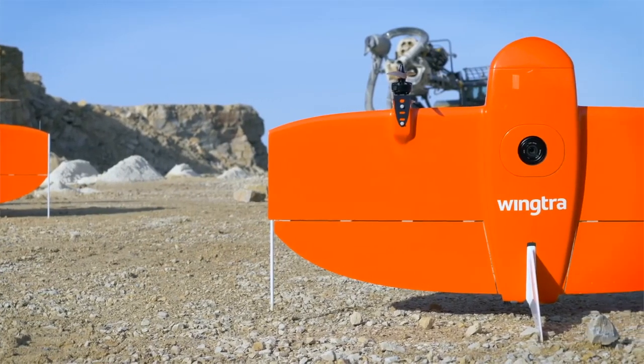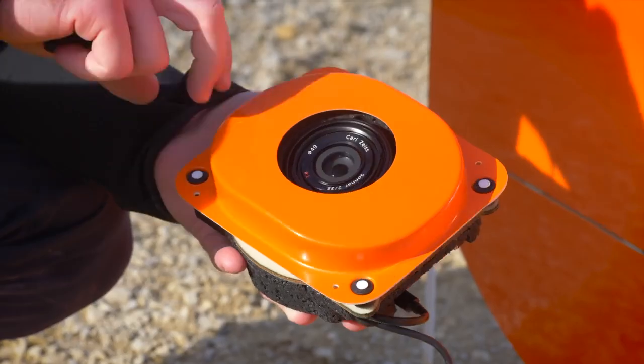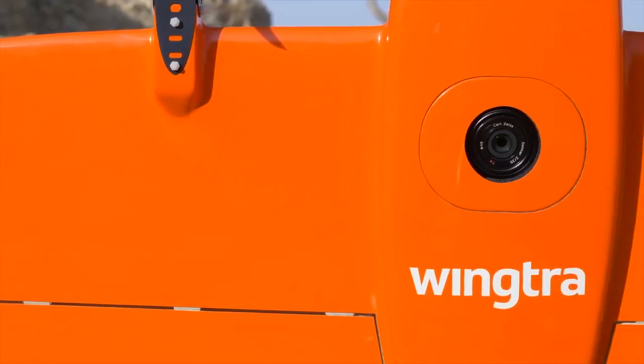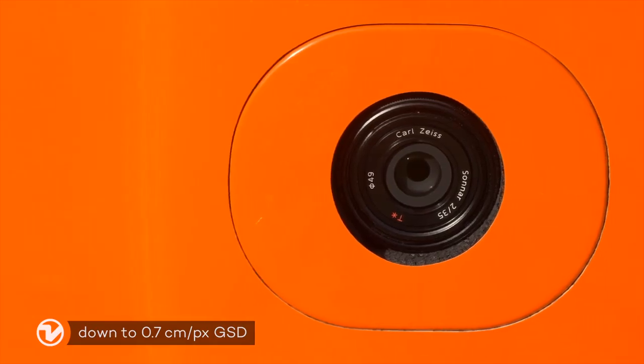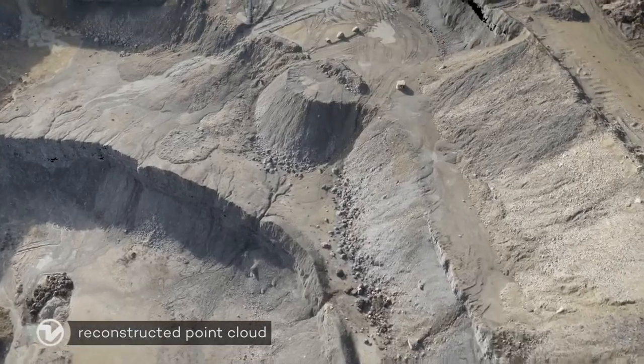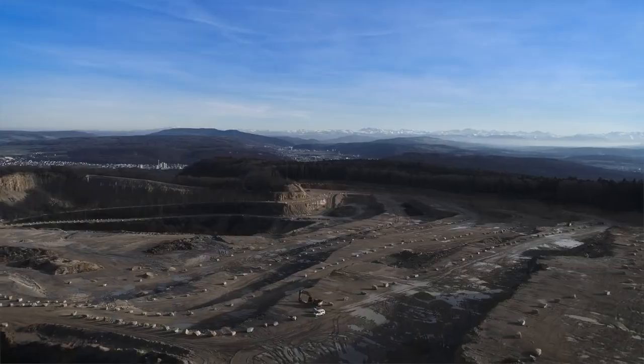WingtraOne carries the best-in-class cameras for your work. They can be swapped in no time on the field. With the Sony RX1R2, Wingtra offers a 42-megapixel full-frame camera with an ultra-low distortion lens that enables the unprecedented combination of image resolution and flight coverage.